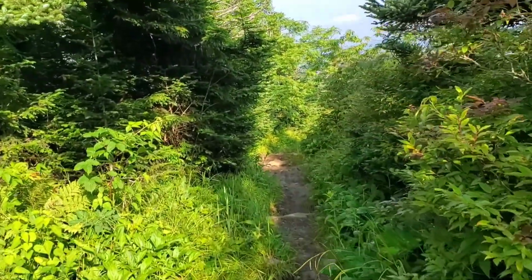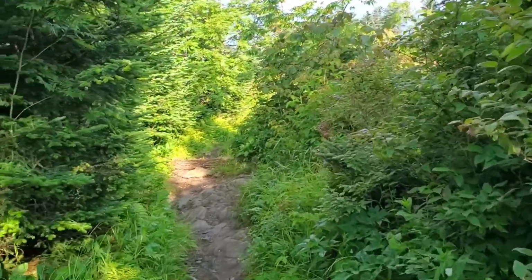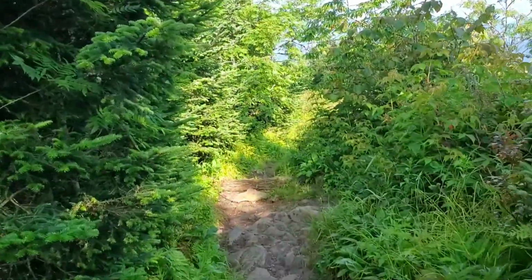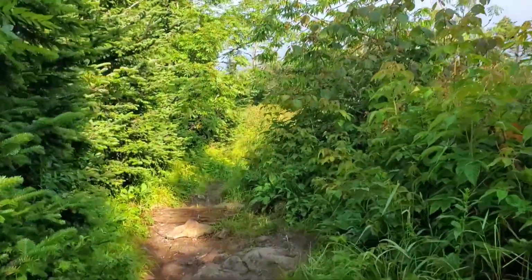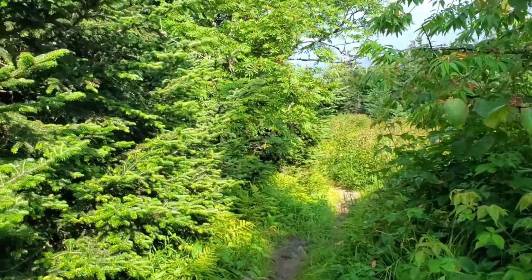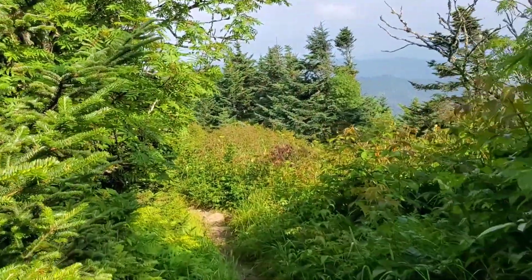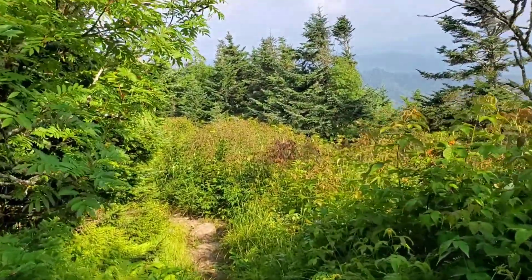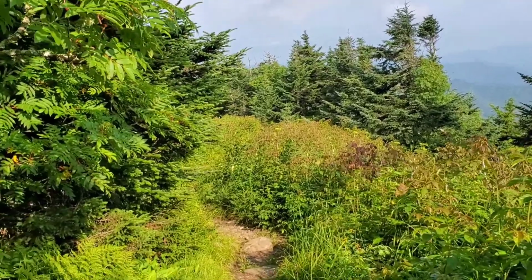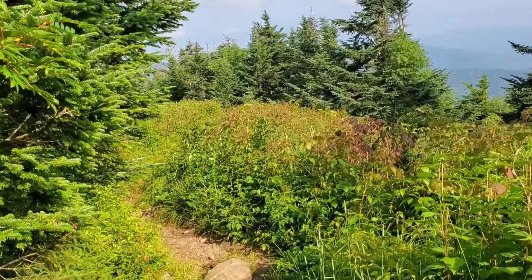Weather forecast was calling for 60% chance of rain where I live, which is almost 2 hours away from here. So in the Smokies, it's a very good possibility you can get some rain at least daily in the summer. But it doesn't last long. Sometimes it does, but a lot of times it's just a quick downpour.